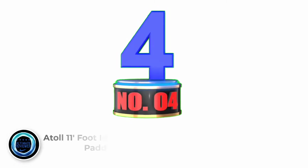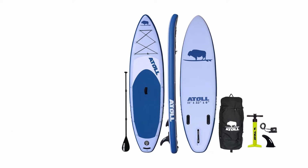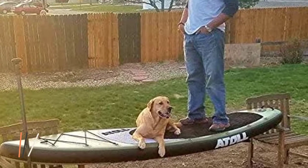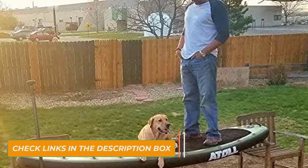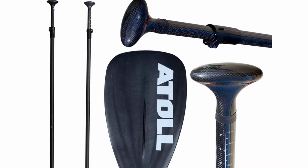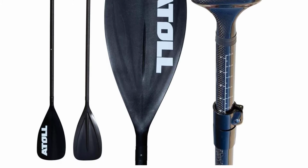Number 4. Atall 11-foot inflatable stand-up paddleboard. Atall's 2020 flagship SUP, the Cruiser Deluxe, is the ultimate all-around stand-up paddleboard. It is designed for both stability and performance. The 11 feet length and pointed nose enable it to cut through the water with ease and speed. 32 inches width, a squared-off tail, and 6 inches thickness give it amazing stability and rigidity for beginners, family.